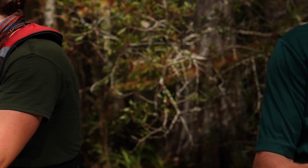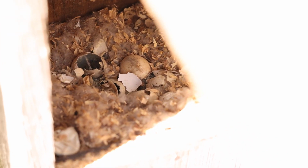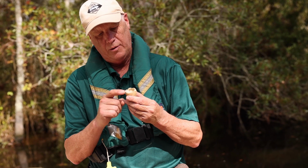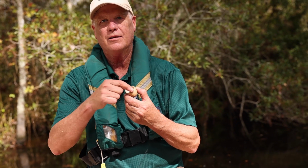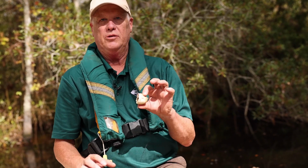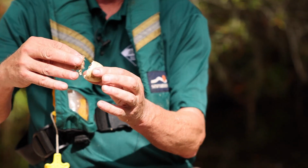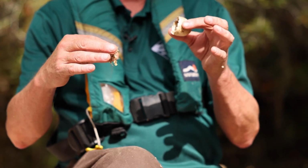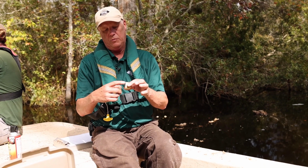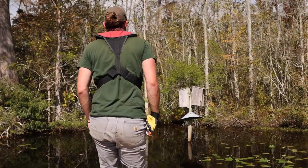So what the duckling will do when they develop to the point of coming out of the shell, they'll do what we call pipping. They use this real sharp piece of their bill to go all the way around the shell and crack it, a whole perfect circle. So here's the cap, or what's left of it. The duckling will use its feet to push one way, and then its head to push the other, and then the egg will split along the circumference of where she pipped it.